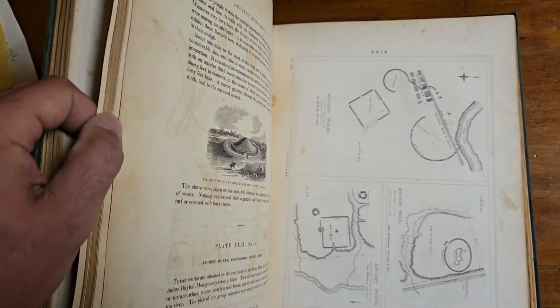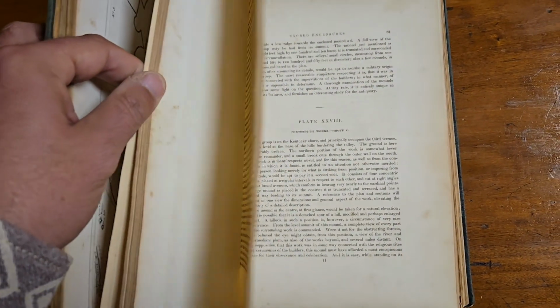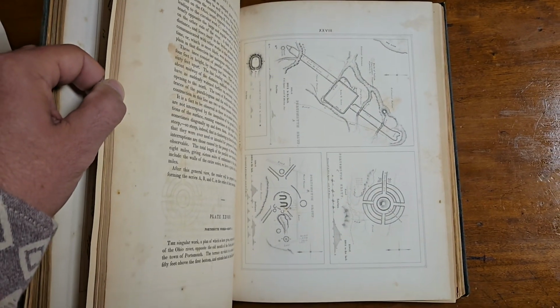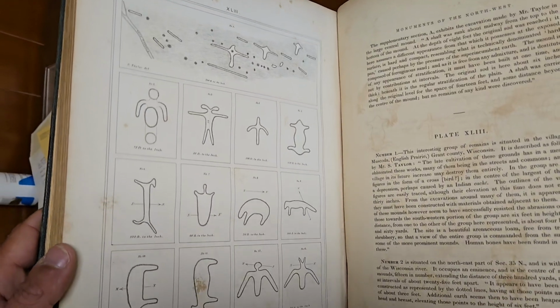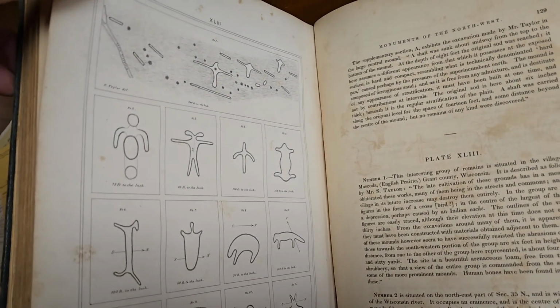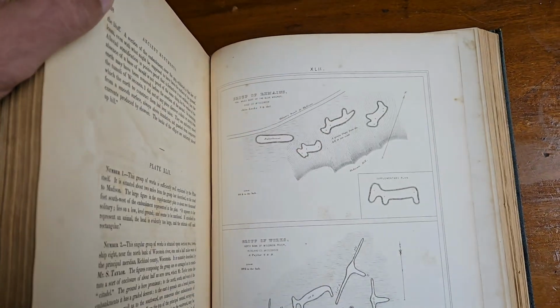Believe it or not, in the area of upstate New York I'm at, there were mounds. Actually, one town was built on top of mounds, and these predate the Native Americans that were here in this country. And these earthworks are massive. And I'm pretty certain about what I said about it predating the natives in this country.